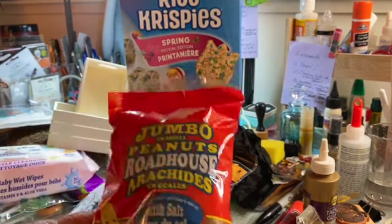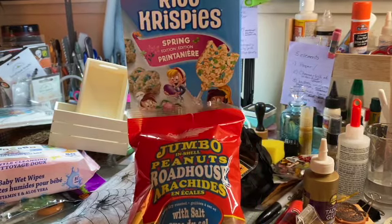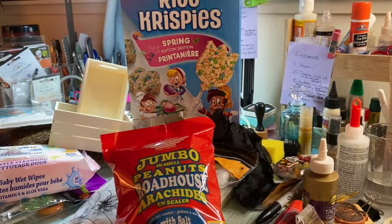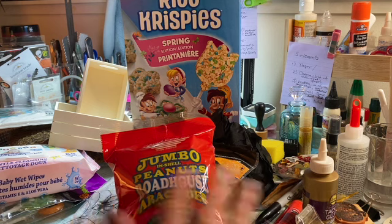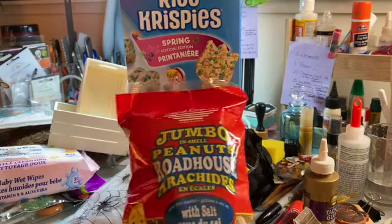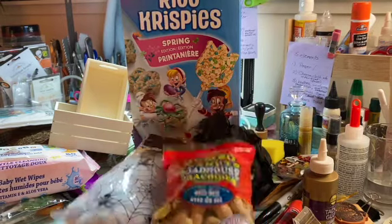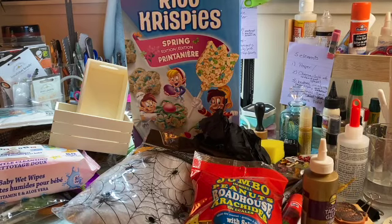I also picked up these peanuts. These are for my squirrels. Now, these have sea salt on them. What I usually like to do is I'll rinse them off and let them dry and then put them out because I don't think the salt is good for them. But anyway, that's what I usually do. And that's it.